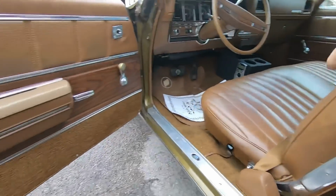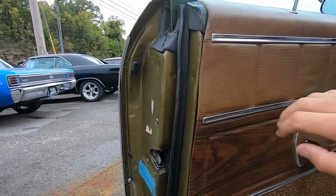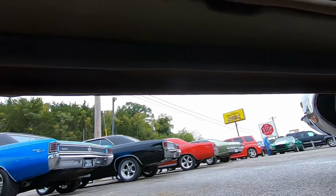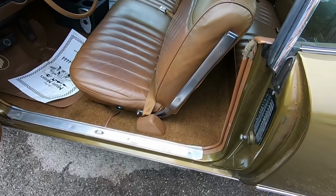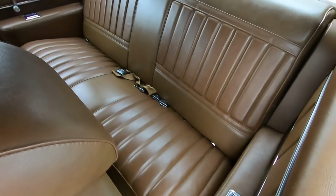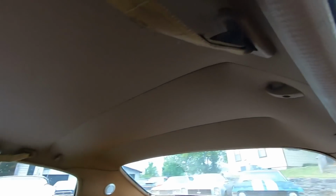Check everything out here. That door panel looks awesome. The weather stripping's nice around it. Carpet's in great shape. Jam's looking pretty good. The seat's not all ripped up. Package tray's good. Headliner's nice. This is a really nice car.